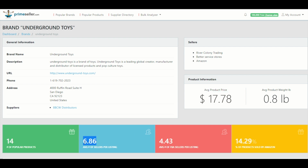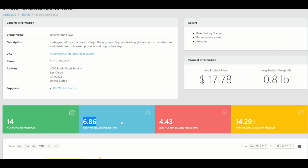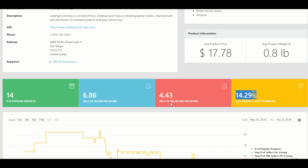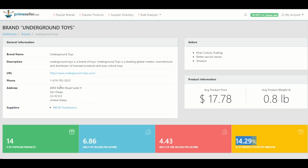They have almost 7 FBA sellers per listing, which indicates that they're not super restrictive, and hopefully that will mean that I can set up an account pretty easily. Also, right here you can see Amazon's only in on 14% of their products, so that means I won't have much competition, which is always a bonus.